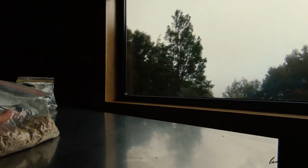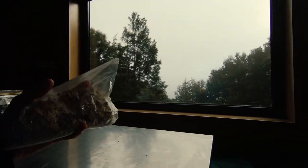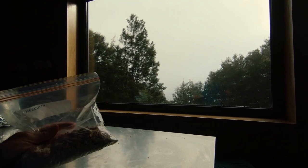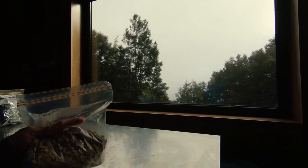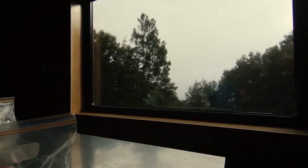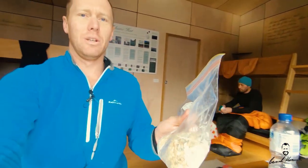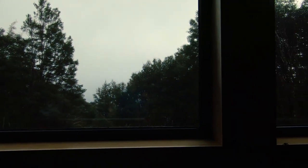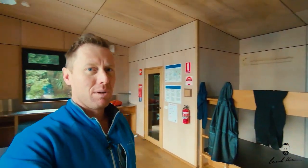Just for those who are interested, this is what breakfast looks like. This is just a snap-lock bag with some oats and muesli in there. And I usually put dried milk powder in there, mix some water through it. And I've got myself a nice warm meal for breakfast. So it's just a matter of hanging out now for a while, keeping my eye on the weather out there. And hopefully I'll get a nice image sometime today of Frenchmans Cap. So stay tuned.